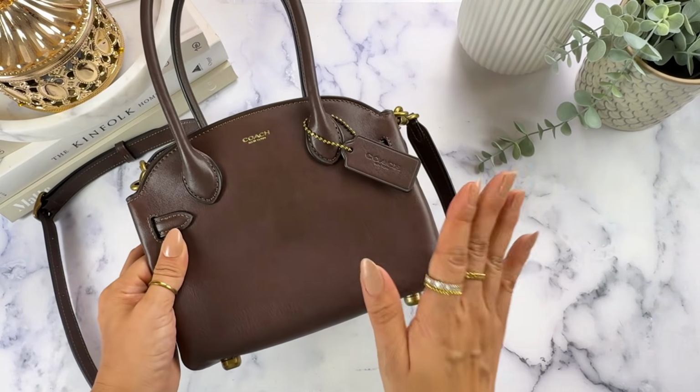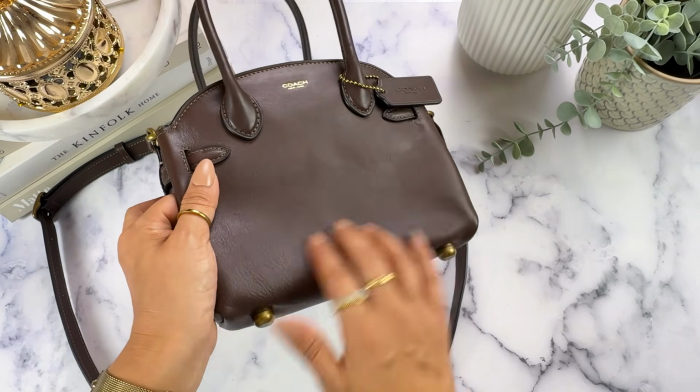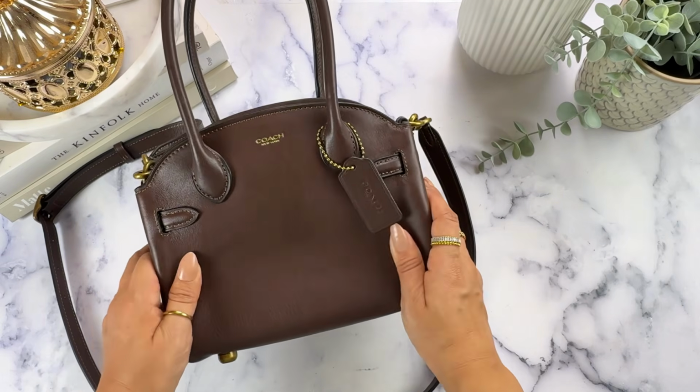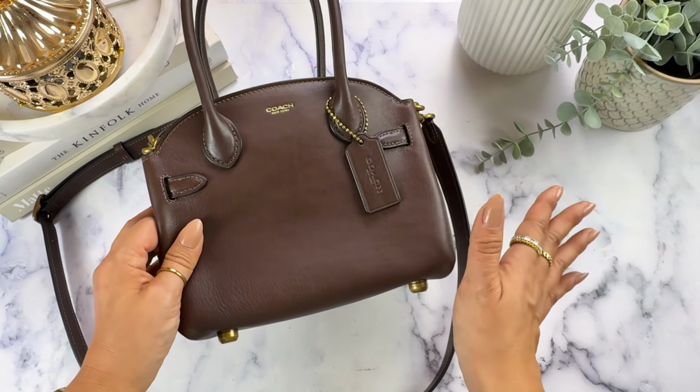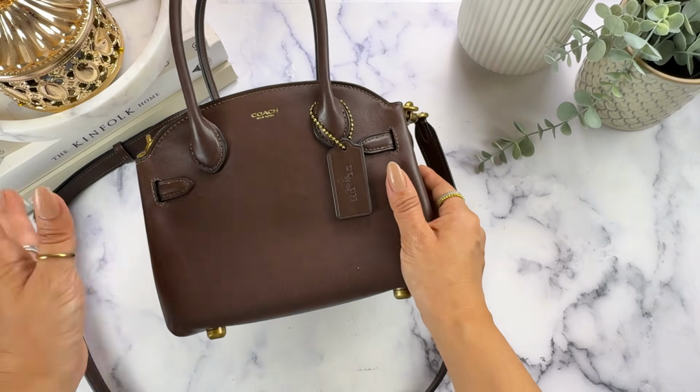Now, that does have its pros and cons, because if it's treated, then I can't scratch it. Whereas I've heard on the runway ones, it's that type of leather like my Miu Miu bag, where if you even just look at it, it will scratch. But that's part of the character, that's part of the charm of the bag.